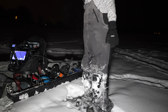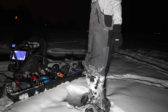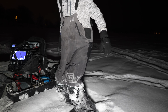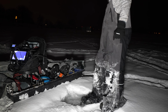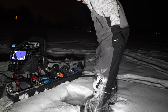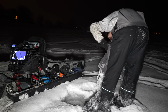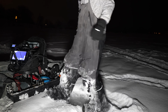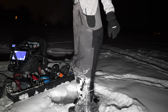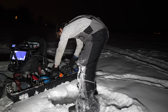Oh, wow. Yeah, right here is definitely all just wet slush. How deep is this? Did I just go through? Did I just go through? There's either a hole right there, or I just went through. Interesting. There's either a hole here or I just went through. I don't know which one it is, but that's not good.